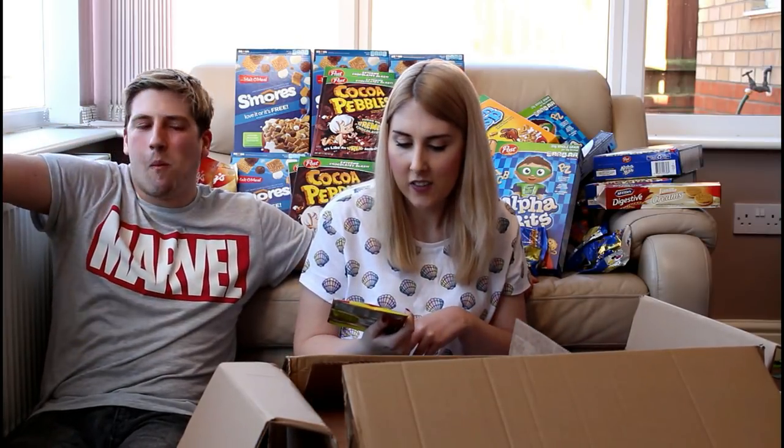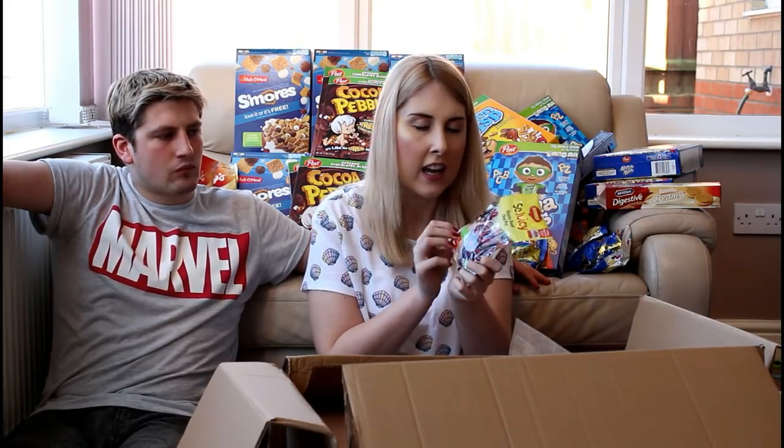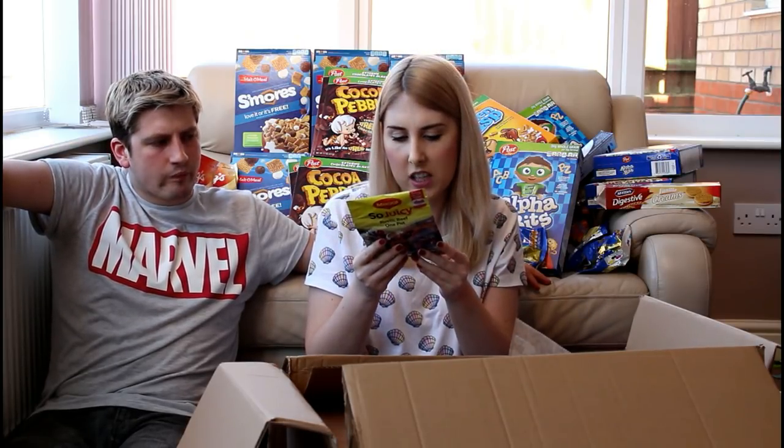Alright, so the next thing is this Maggi So Juicy, and this is rustic beef one pot. So it's basically for stews and stuff, I guess. And this was only 19p, so that's a great saving compared to the supermarket, because supermarkets are around 79p, aren't they? And sometimes they're on offer for 50p, but 19p is really good.